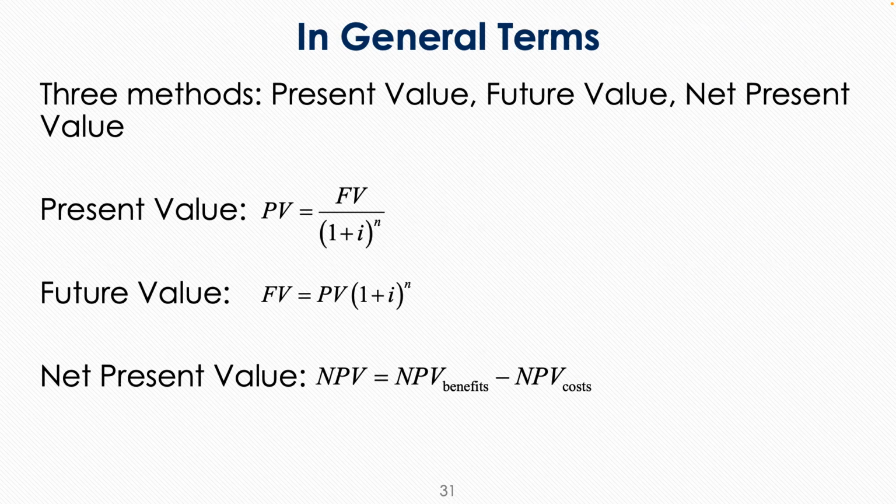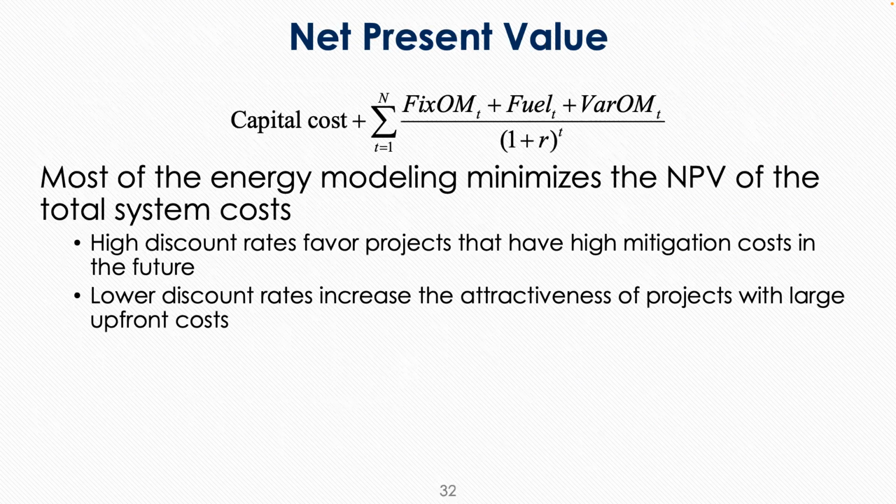So let's talk a little bit more specifically about common ways that this has been applied in energy systems and thinking about energy investments. So this is a way of doing an NPV of total system costs. Let's dive into a specific example.